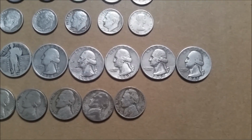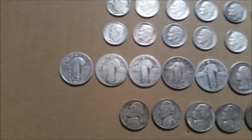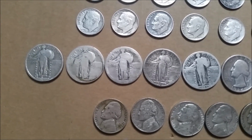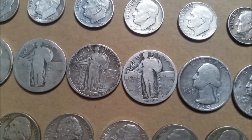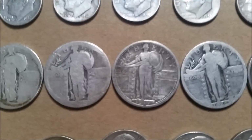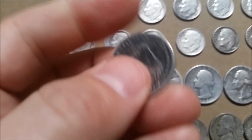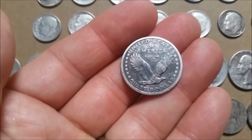I got 5 rosies. I got 5 standing liberties, 3 of them with dates. Here you see 25, or is that 26? 1917. This one was really nice to dig. Real nice patina on the back of this one.